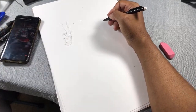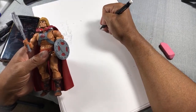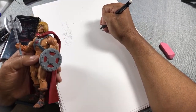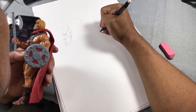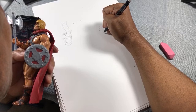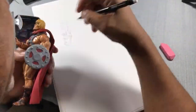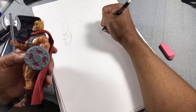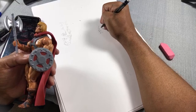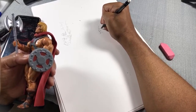All right. Okay, that's Mumra's face. Let's get the man in here now. Get that side profile. We got a He-Man gritting his teeth, getting ready to bring the hammer. Or the axe, as it were. So what do you guys think? Who would win in a fight? Mumra or He-Man?